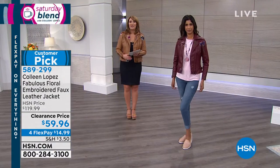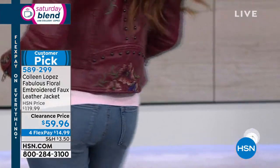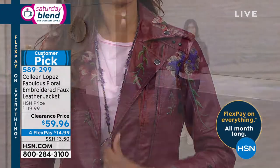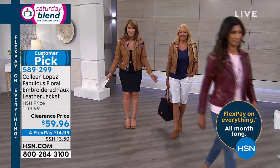It's a riot. When I wear the jacket, my husband always smiles. I'm like, what? He goes, well, you're gonna cause a commotion. People always ask you about this jacket when you have it on. They wanna know, where did you buy that? What a beautiful jacket. It looks like you spent a fortune on it. It's $59. It's crazy good at $59.